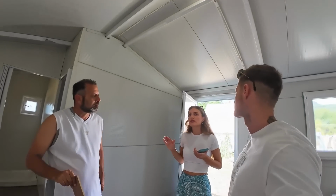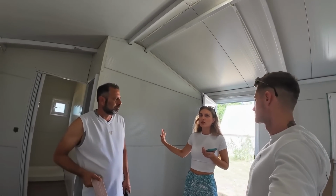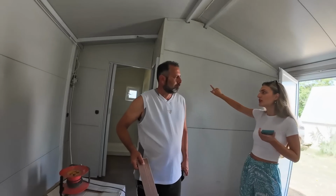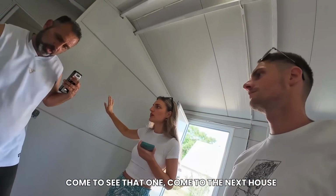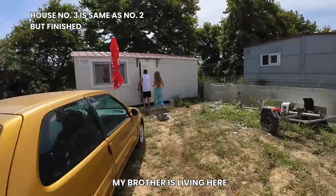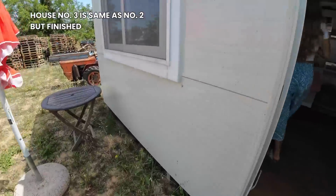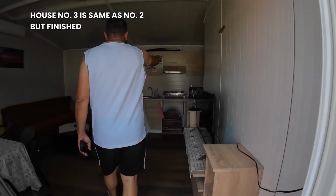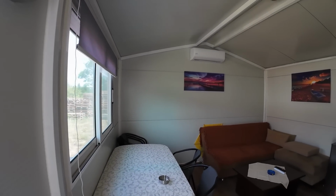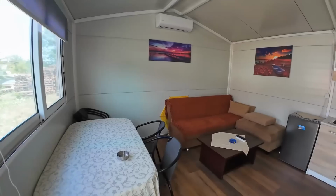So when you say the price, for example, is 10,000, this one, what finishing do we get in this price? So this one is without isolation? Come to see this house, my brother is living here. Okay, sorry. So this one is exactly the same. You have the kitchen, the air condition, the windows, the electricity, the bathroom, and that's it.